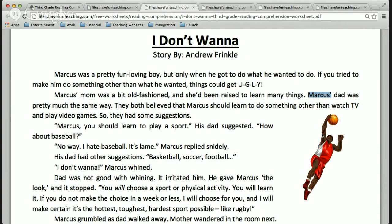When you see an apostrophe at the end of the word and there's not an S that follows it, okay, it's still pronounced with an S. The reason there is no S written is because his name is Marcus. All we do is put an apostrophe there, and the word is pronounced Marcus's. Just like that. One more time. Marcus's. Okay, very good.